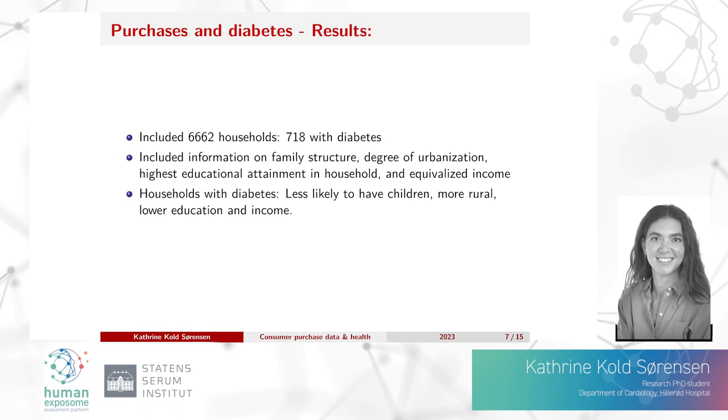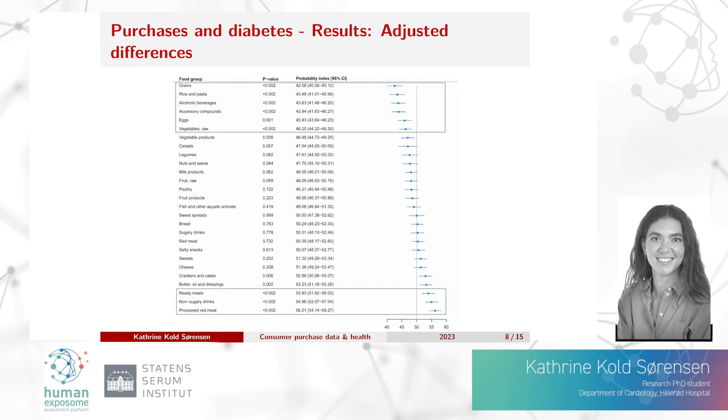We found that households with diabetes were less likely to have children, more likely to live in rural areas, and had lower education and income. This is a plot of our main findings with the 28 groups, the p-value, and the point estimate with confidence interval of our probability index model. I will zoom in in a second. The ones on top are the ones where there was a statistically significant difference, where households with diabetes had a lower probability of purchasing more of these goods, and the ones at the bottom were the food groups where households with diabetes had a higher probability of purchasing more of these goods. One of our main findings was actually not what the households with diabetes purchase more or less, but how little difference there was.